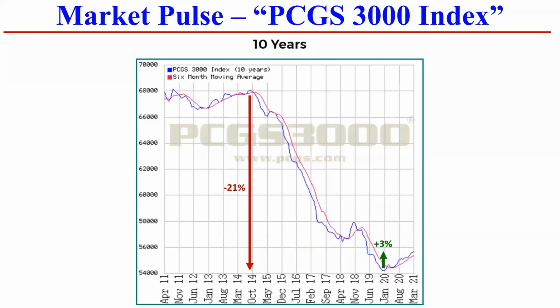Starting with the market pulse, I want to bring back the PCGS 3000 index, which they created at least a handful of decades ago to essentially recreate a stock market for rare coins. So obviously the assumption here is every Mint State 65 Morgan dollar is created equally, which we know is not correct. But it's an interesting index to watch. I think it fairly represents the trend in rare coin prices, but the percent returns are just way off.